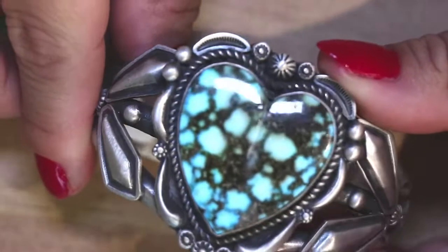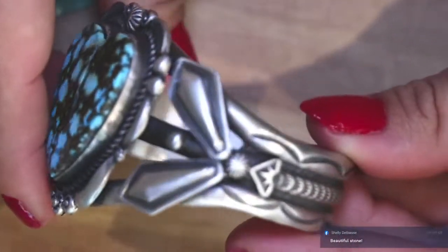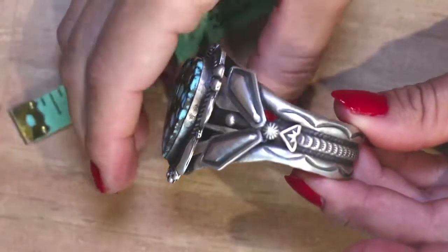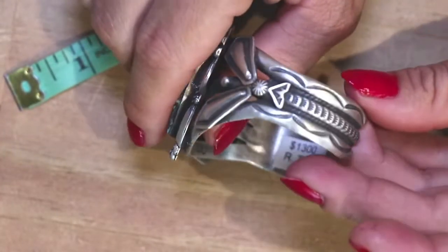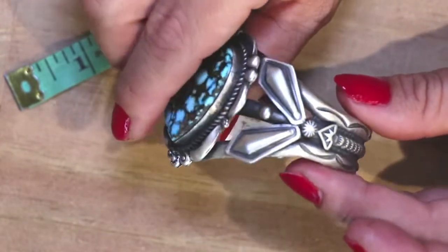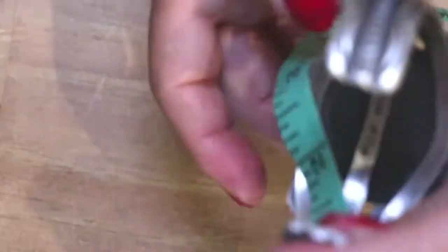Diego, you are the stone man with the plan. What are your thoughts on this one? I wish I had that piece for myself. I feel like we're morning show commentary people. Like, what are your thoughts on this piece of turquoise? Man with a plan. Well, for reals though, anytime I don't know a stone, Diego, you are a walking encyclopedia.